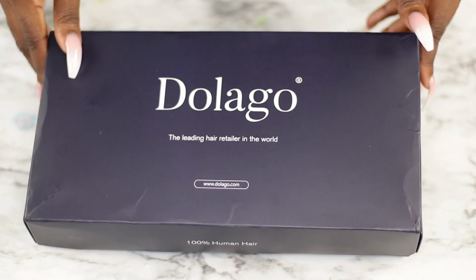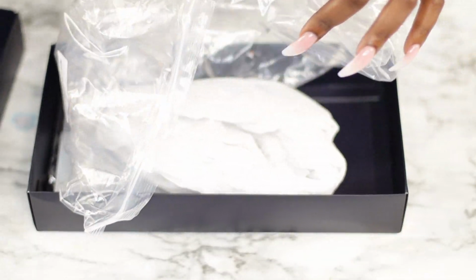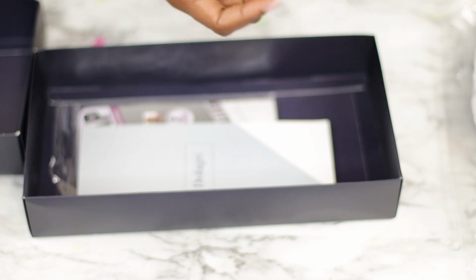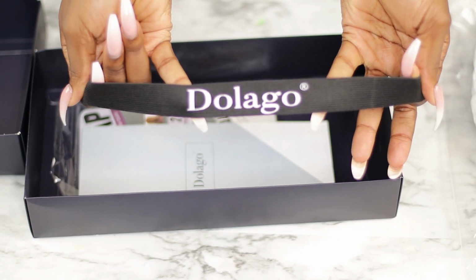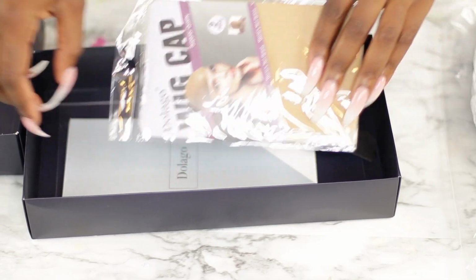So the hair comes packaged in this box, and in the box is the usual care instructions. Now the wig isn't in this because I already unboxed it, but it did come in your typical plastic bag with the hair net and the little space saver, and it does already come with an elastic strap with their branding on it, which I think is really cool. And yeah, some wig caps that are too light for me, so I won't be using those.